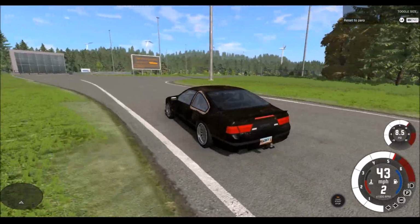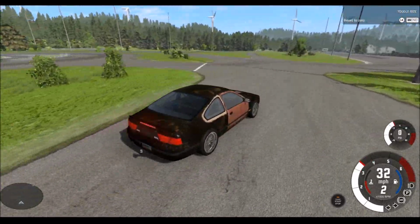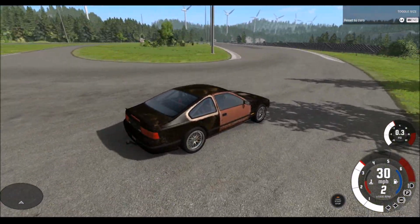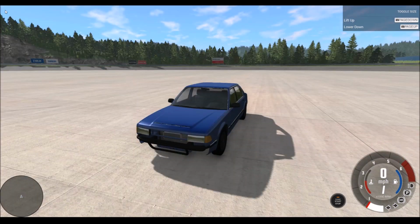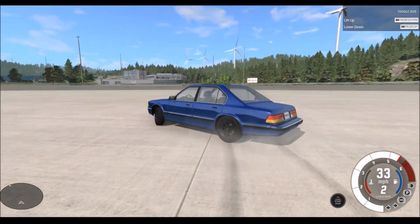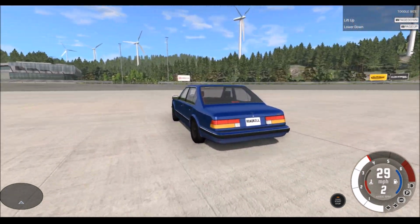I want to go over here first because they have a dry stopping grid and a wet one. So I want to see how these cars do on a wet and a dry stopping grid. So let me drive this thing over here and get ready for that, and I'll return.